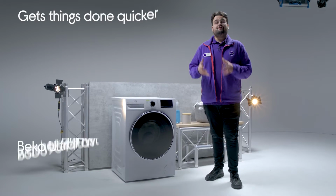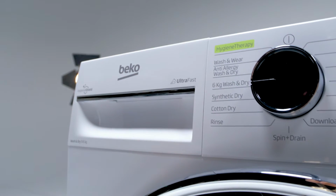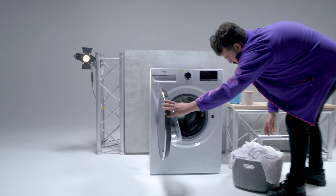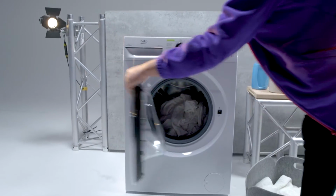With this washer dryer, you can speed things up when you're stretched for time, which is particularly handy when you have an outfit that you need to get cleaned and ready to wear for later that same day. With UltraFast, you can get a load of up to 6 kilograms washed and dried in around 3.5 hours. And it gives you perfect results every time.